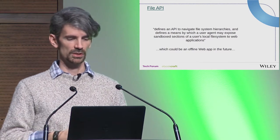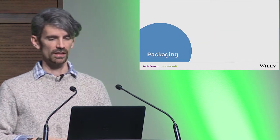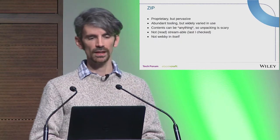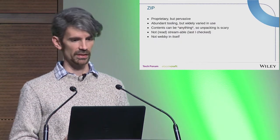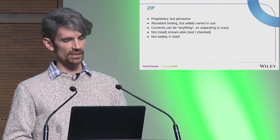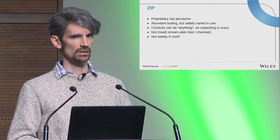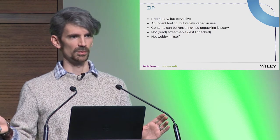Yeah, so that would be super. So let's take a look at packaging. As you know, EPUB uses zip, and it's proprietary but everywhere. There's lots of tools, but last I checked, it doesn't read stream. Does anybody know if it does? I'm curious. Got a nice room full of people.